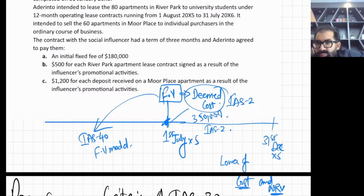And the cost means this fair value, which is the deemed cost, plus 350,000. This will be the cost of inventory which I'm going to calculate for you. Okay. So this is the whole game which we have to do, right?